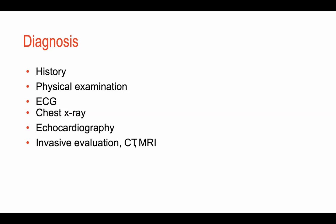Evaluate the patient. Are their lungs wet? Did their pulse ox drop? Are they less well perfused than they were the last time I saw them? I'm going to think about an EKG. I'm going to think about a chest X-ray. I'm going to think about an echo. I can consider a CT or an MRI.